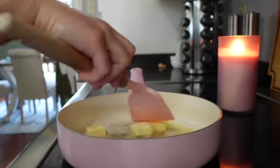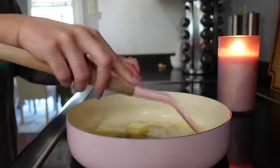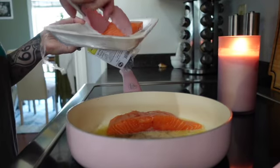I would probably halve the sauce if you have two fillets of salmon. There was a lot of sauce left over. But other than that, if you have a bigger family, this would be perfect for you.